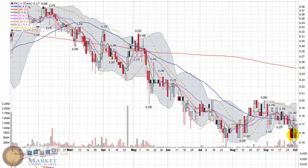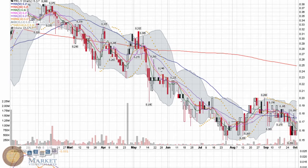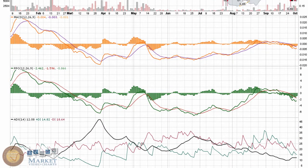last 3 months. The most important thing with this chart, and the reason it's on the watch list, is this 15-cent bottom support, basically forming a double bottom pattern, with resistance really not coming into play until up around 20 cents. So we'll take a quick run through the indicators.